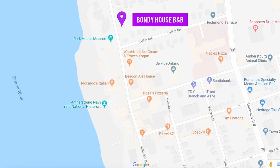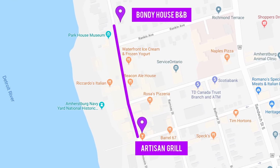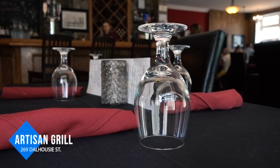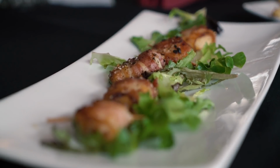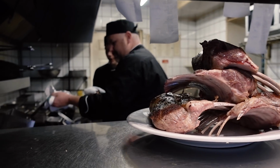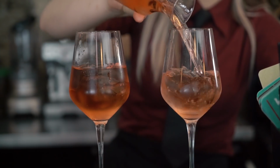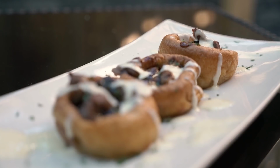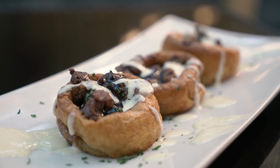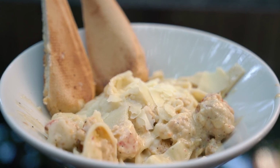For dinner, take a short 5-minute walk from Bondy House B&B to the Artisan Grill. Billed as Amherstburg's premium casual dining experience, the menu boasts dishes that will satisfy any palate. Chef and owner Matt Johnston prides himself on delivering exceptional food in a warm and friendly atmosphere. Menu highlights include the mini stuffed Yorkshires, the New Zealand spring lamb, and the lobster thermidor.